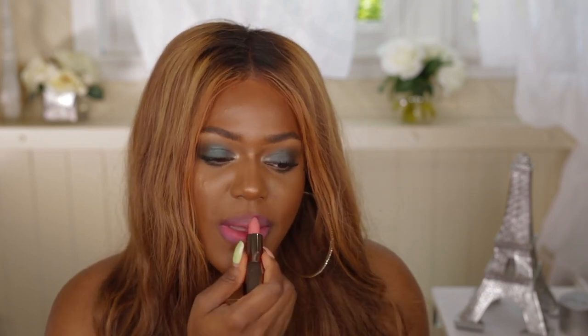Alors, I can see working for someone who's very fair in complexion. Really beautiful on them. For me, not so much. Coral Clear. Okay, Coral Clear. Let's see what you're looking like. La la la la. Giving me feels. La la la.